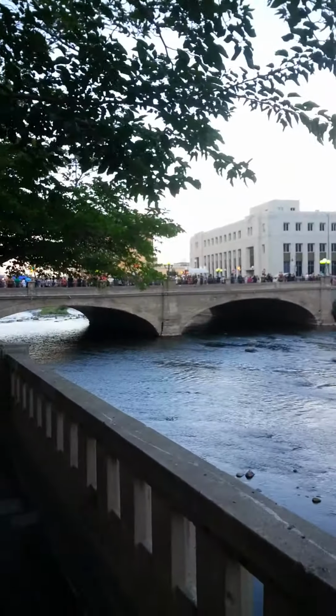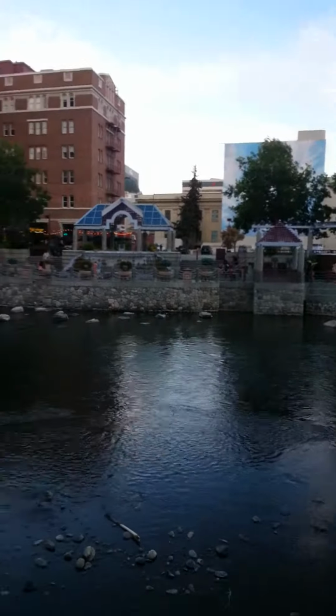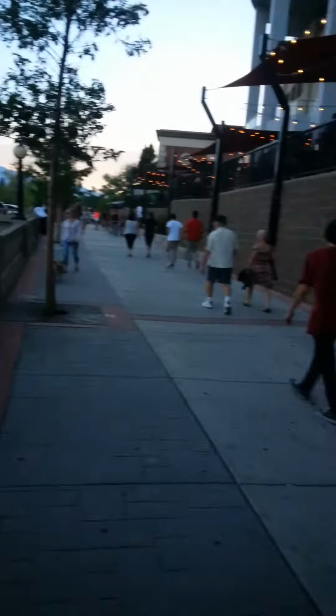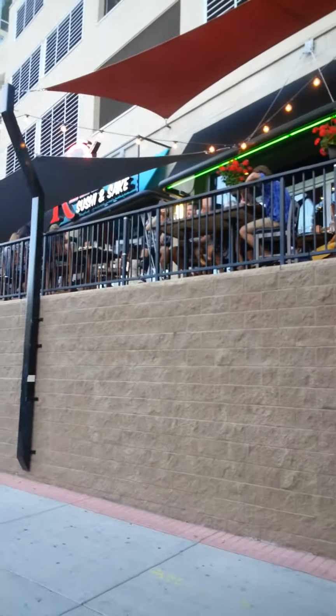Okay, that's where I just walked from. Here's the river, of course. There's part of our famous river walk. Then here, look at all the river dining.